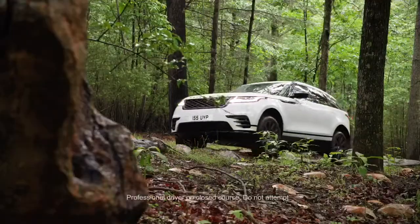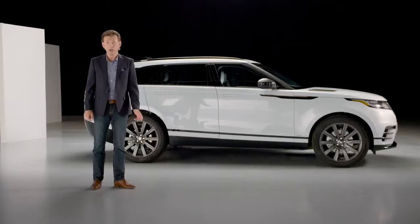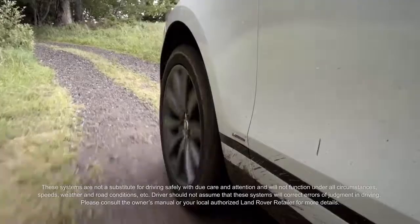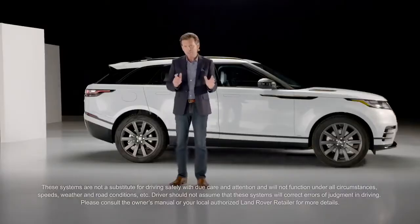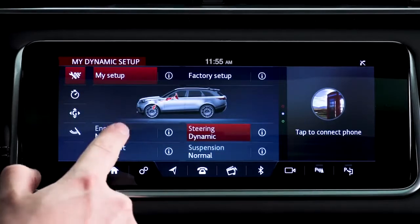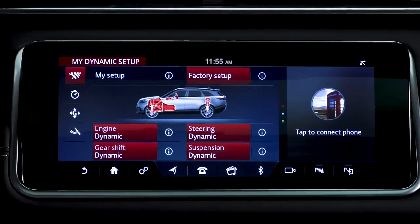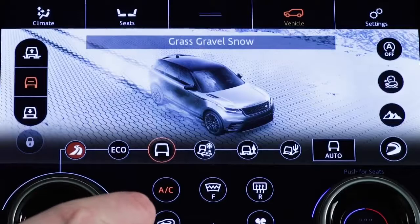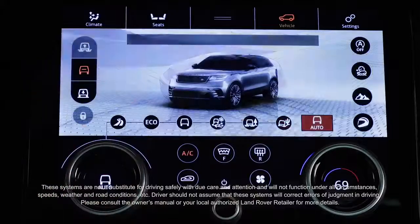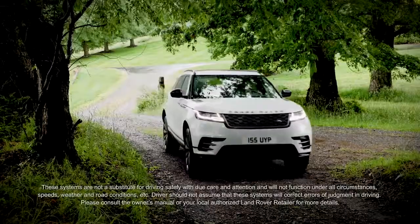Velar has a host of technologies that give it supreme capability across multiple terrains. Firstly, there's all-wheel drive with intelligent driveline dynamics, ensuring improved traction and fuel efficiency in various road and weather conditions. Adaptive dynamics, the optional configurable dynamics, allows customers to configure vehicle characteristics like suspension, steering settings, etc., to suit their individual driving needs. Now, Land Rover's terrain response, with its 6 settings, has the addition of auto mode through terrain response 2, which seamlessly senses the road surface and selects the best setting for the customer.